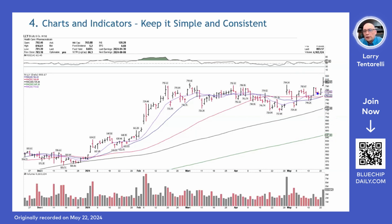Number two, I like to see when the moving averages are stacked. So in this case, the 10-day is over the 20-day. The 10-day just crossed the 50-day. The 20-day just crossed the 50-day. To me, this is an ideal chart. And ideally, now I've got Lilly from somewhere down in here, but I could add to Lilly at any time. So if I'm looking to add, then adding in here would be fine, or buying this breakout would be fine.